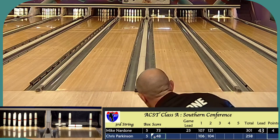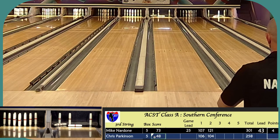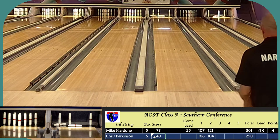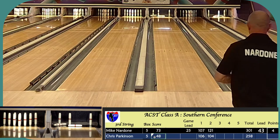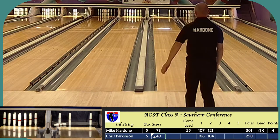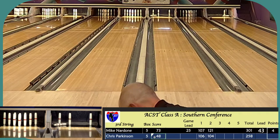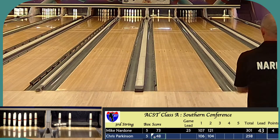All right, this one a little bit thin on the 1-3 pocket. Three pieces of wood out in front of the 7 and the 8 in the back there. Let's see if you can move them. Nope. Everything was on the right side of that 8 pin.